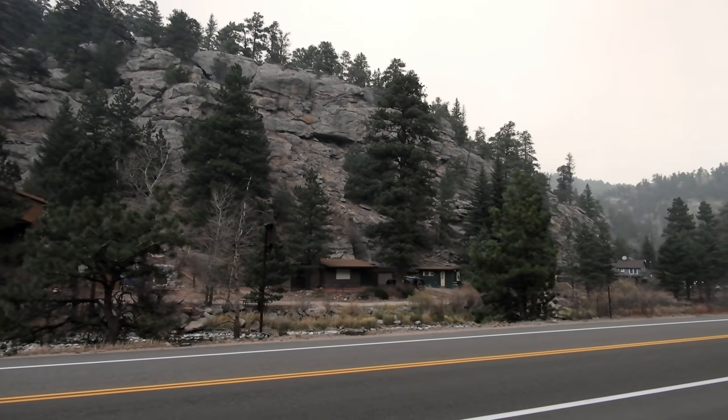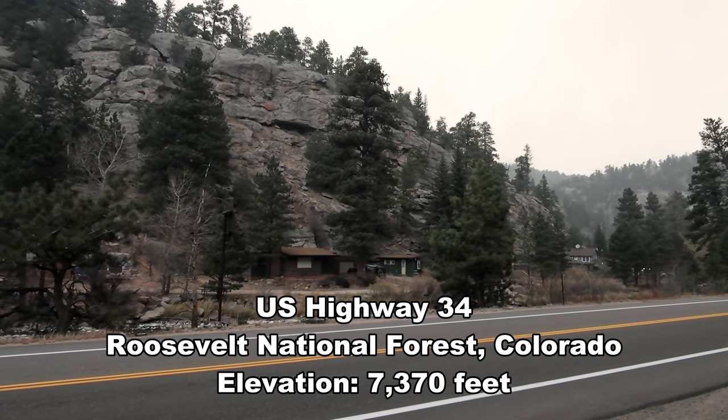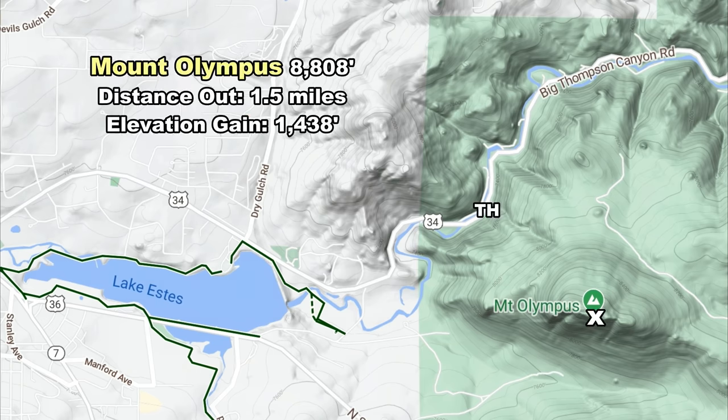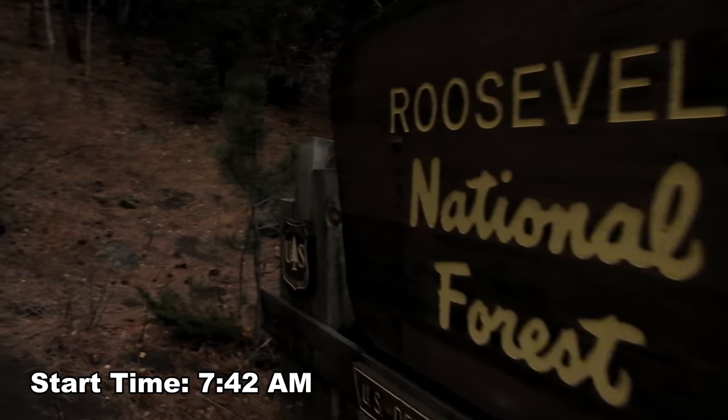Good morning. We're pulled off Highway 34 right here at the Roosevelt National Forest sign. And today, we're going to try and go to the top of Mount Olympus and see what we can see from up there. See if we can maybe see a fire or some burned areas. Starting here at about 7:40 in the morning. And I've heard there's a new trail out here, so we're gonna go check it out.